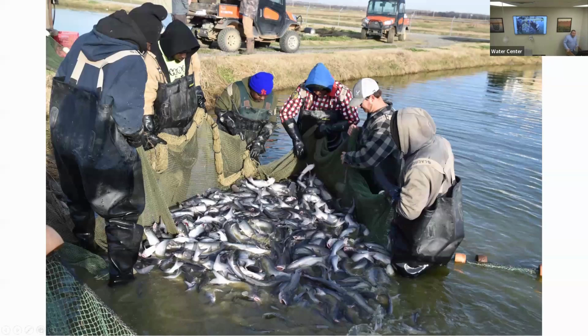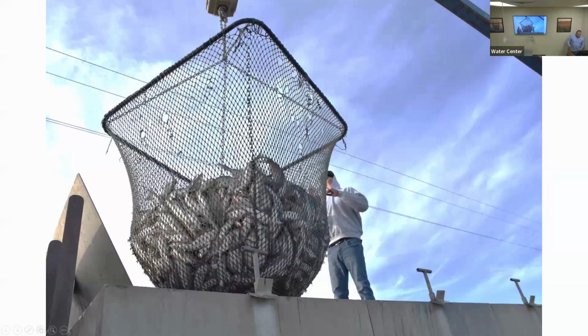Then at the end of the summer, usually in the fall, my research projects usually terminate around October, November. At that point, we go in there with our nets, capture all the fish, put them on a little crane, and then stick them back into one of these fancy trucks. At that point, they're either processed or taken somewhere else at the farm. So that's catfish farming in a nutshell, very quickly.